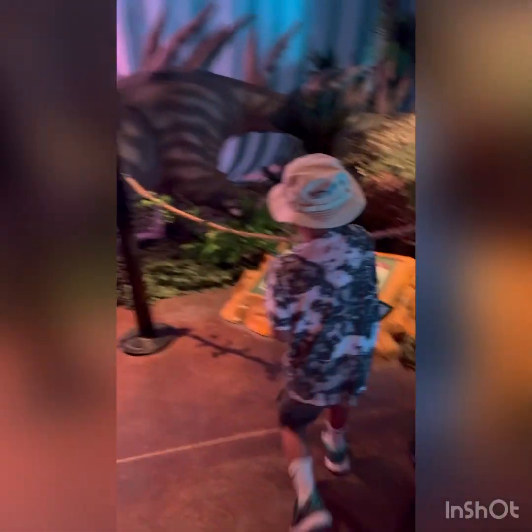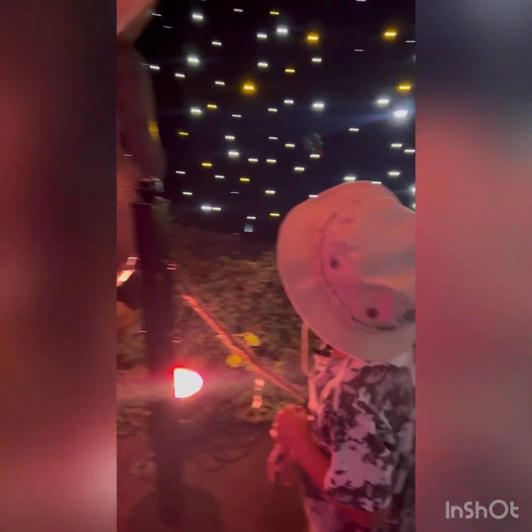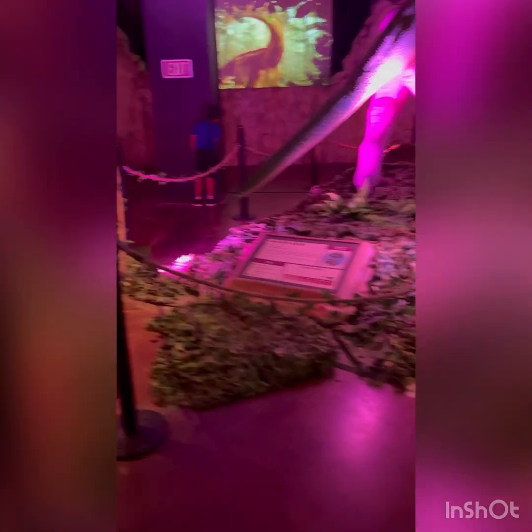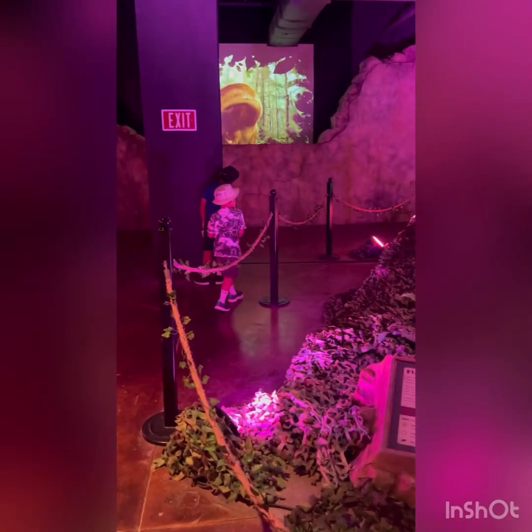Bondulus. I know this one. Kentrosaurus. And I have no idea what this one is. Yeah. Another Parasaur. Hadrosaur. Oh, I'm gonna go in there. I'm gonna go in there.